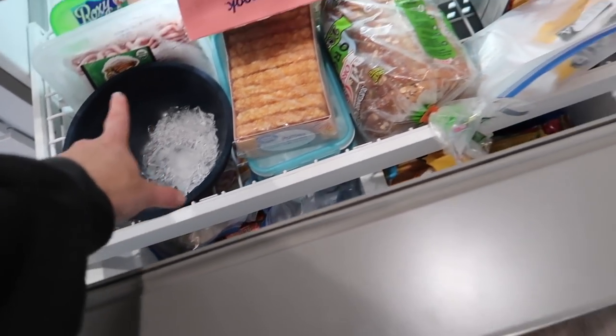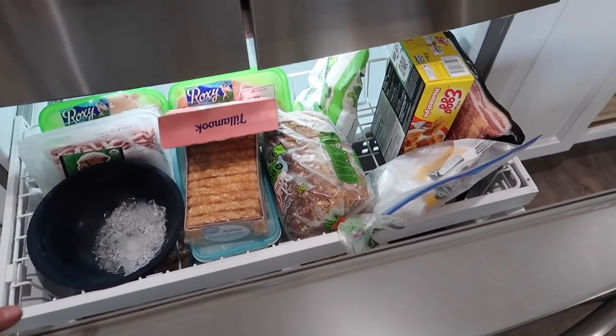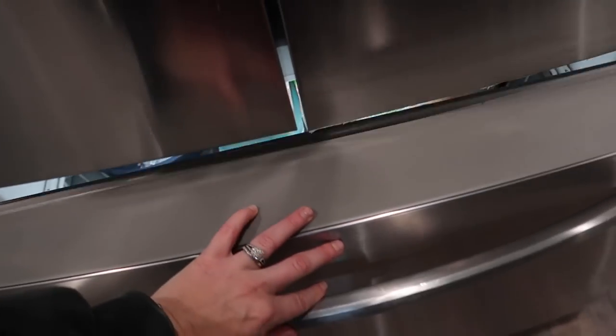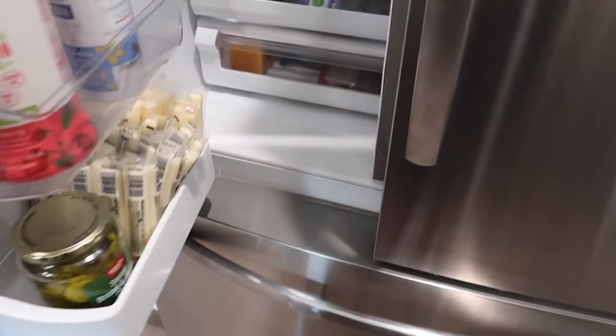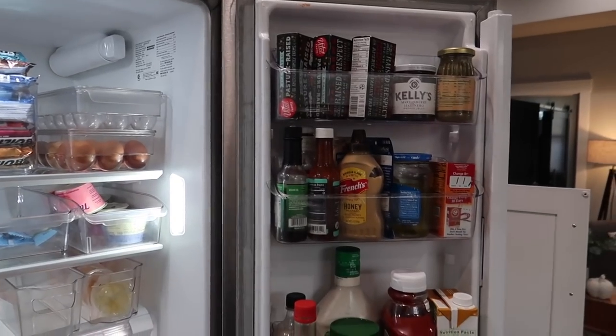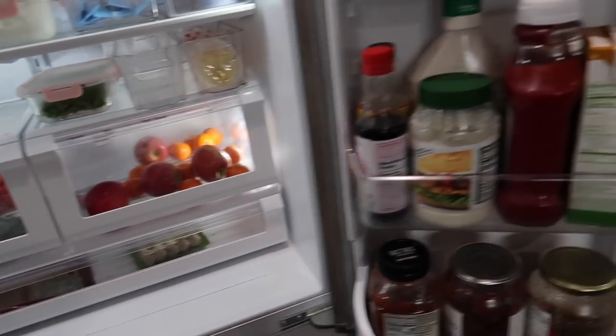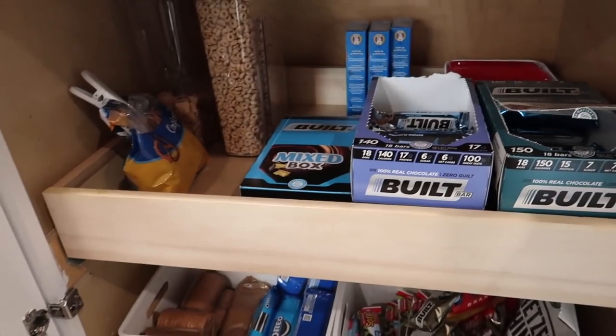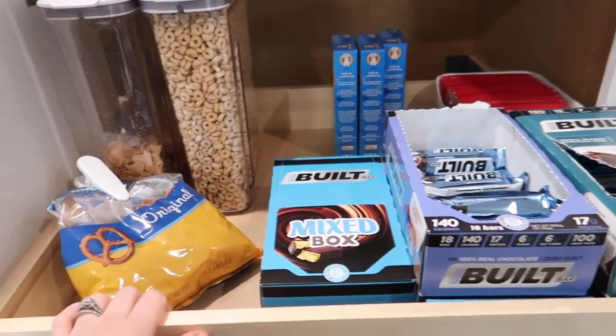Need to fill up the ice, but I need to get this organized and cleaned out. There's stuff in here that needs to be tossed. So I'm gonna do the freezer first and then this refrigerator. So we are gonna get that done. And then I also need to just kind of clean up the pantry over here a little bit.